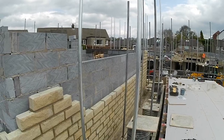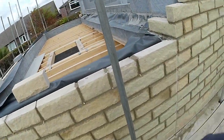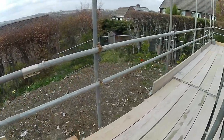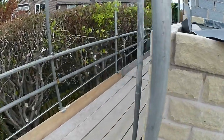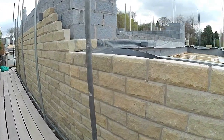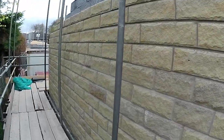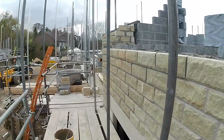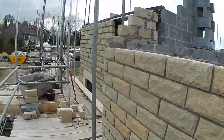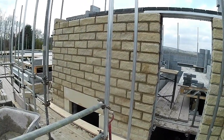We'll get this four course running, then that's same as other side. And we're all good. We'll just finish a bit of block work off tomorrow while we're spreading out. And that's it. This week done. House hunting Friday. That's that done. Up to height.